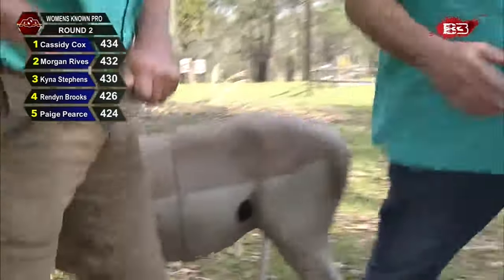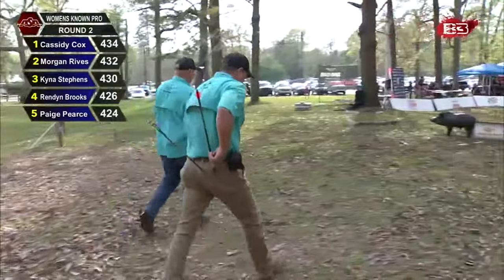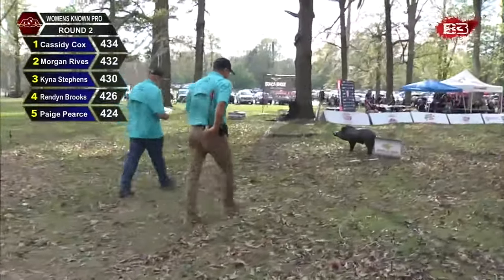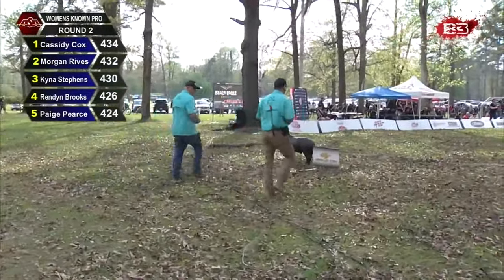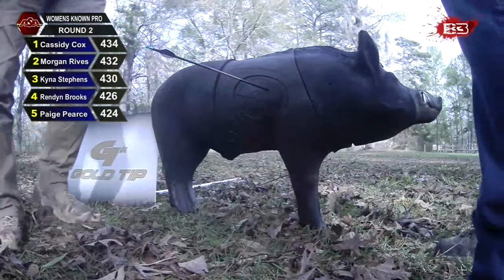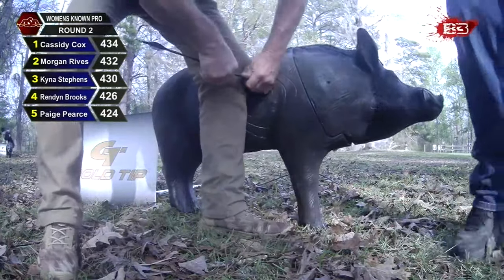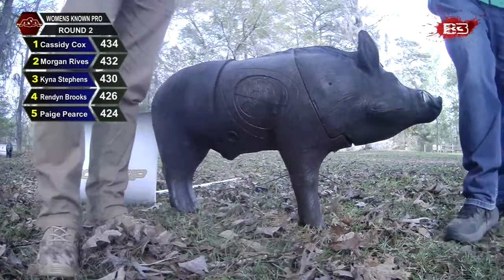If I'm not mistaken, that's that 49.9 yarder that we've talked about. That's correct. Yeah, 50 yard and smashed it. Massive 12, absolutely. In the wind and smashed that 12. Good shot, Morgan. Gold tip Russian boar for Kenna Stevens. She called upper? She did call upper. And got it. Wow, good 12.